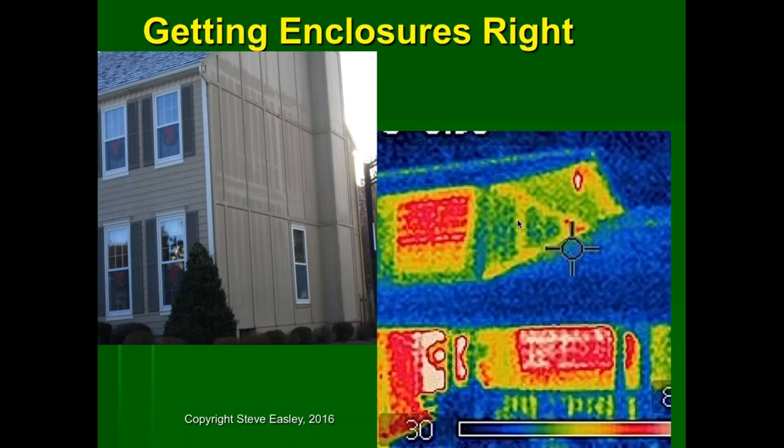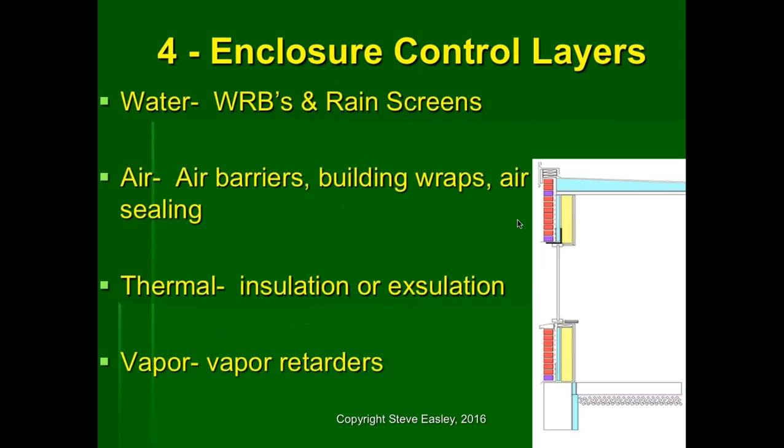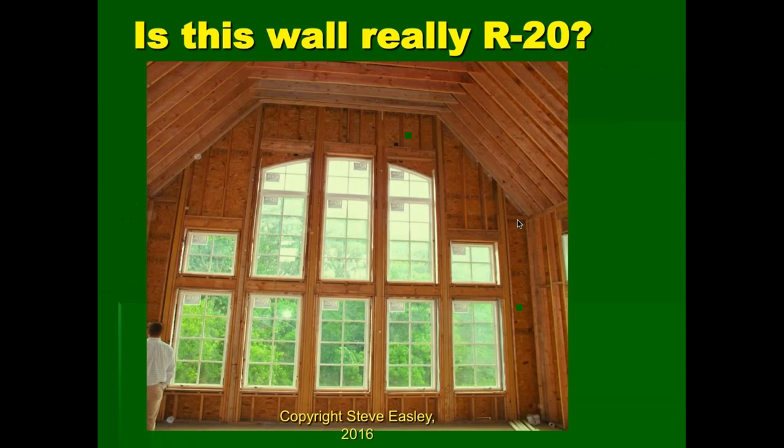So getting the enclosure right really starts with thoughtful design. What we want to try to do with a good enclosure is manage water and moisture flow, air flow, heat flow, radiant gain, and surface temperatures. As we increase the surface temperature, we have fewer issues with mold and moisture. Manage moisture as a vapor, and obviously sound control and fire separation. But what I'm going to focus on today is primarily our four enclosure layers, which are the water management layer, the air barrier, which oftentimes is one and the same, like for example with the building wrap, our thermal insulation, which can be in the cavities or on the exterior of the wall or both, and of course vapor retarders.